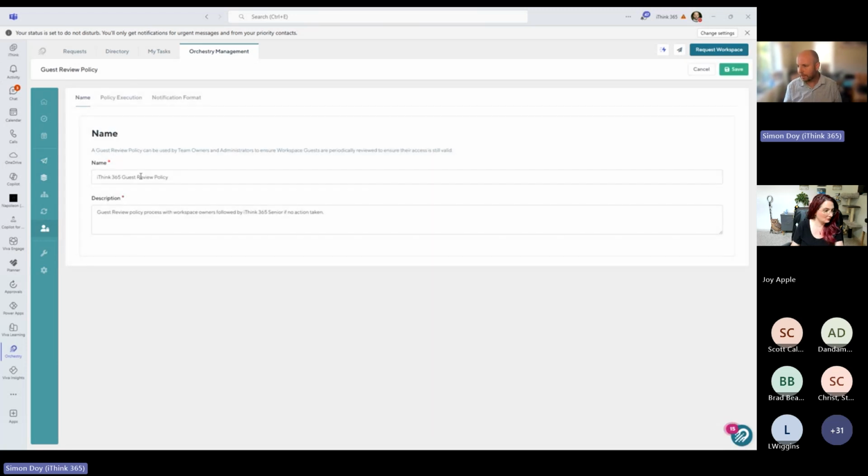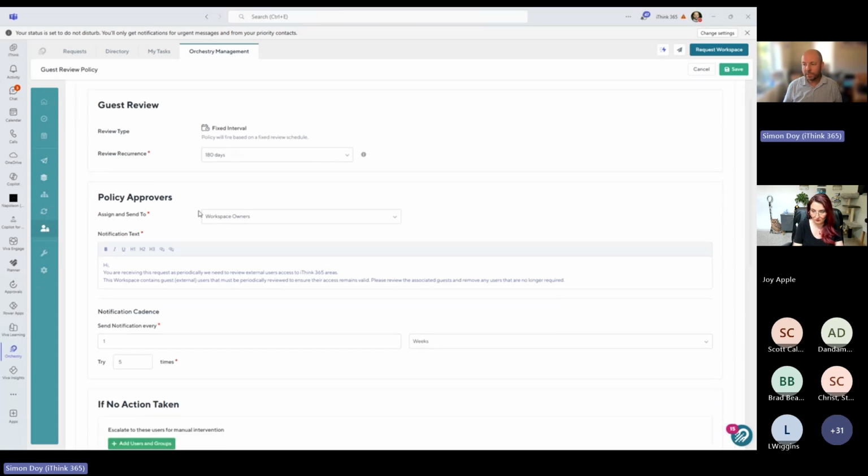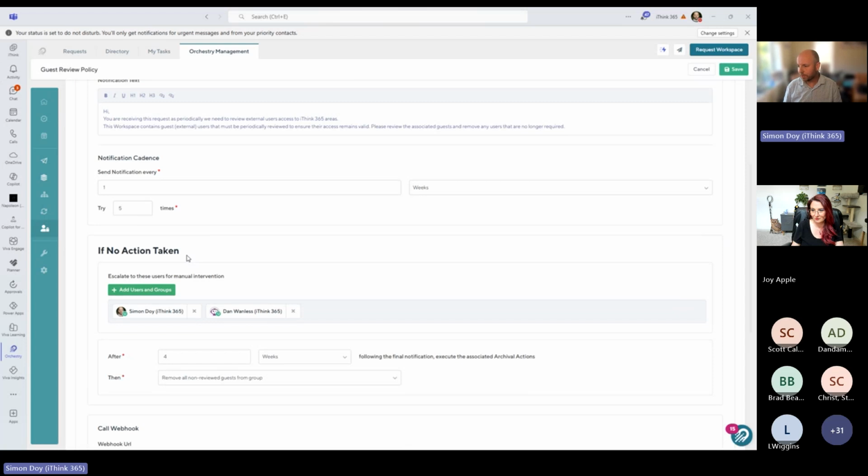We run this every 6 months. And we get the workspace owners, because those are the people who will generally know who should have access, who's working on the project. They will get a notification saying, please could you review the people who are guests in your team and make sure they still should have access. This one we do escalate, because we want to make sure we get people out of the project if they're no longer involved in it.